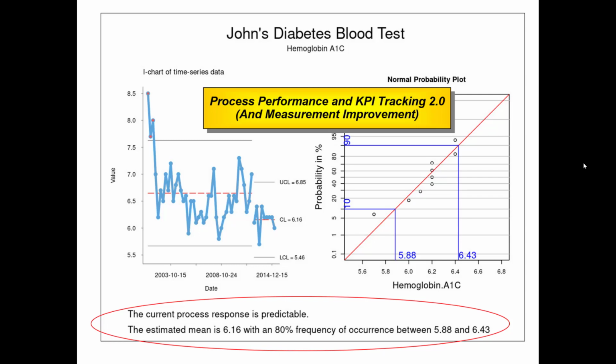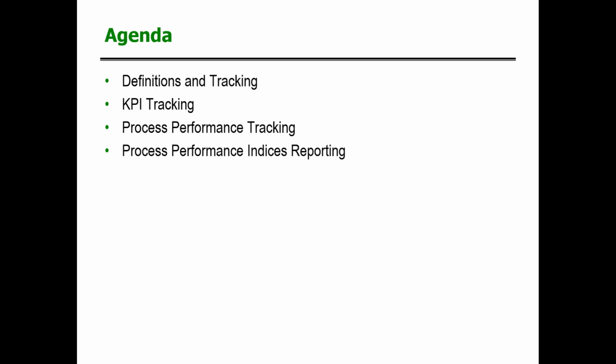Forrest Breyfogle here. In this session, I'll be talking about process performance and KPI Tracking 2.0 and measurement improvements that are related. The agenda: definitions and tracking, KPI tracking, process performance tracking, process performance indices reporting, 30,000 foot level metric reporting.